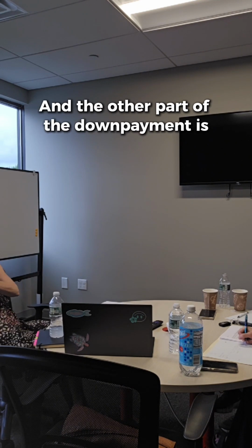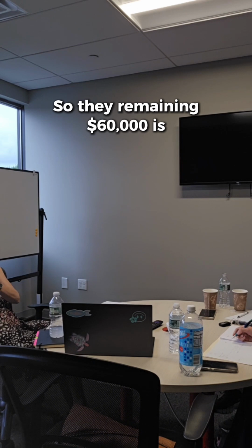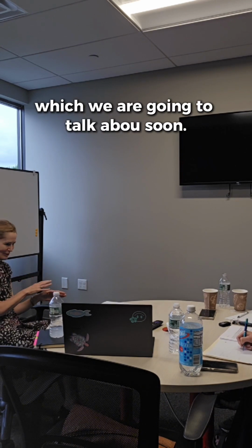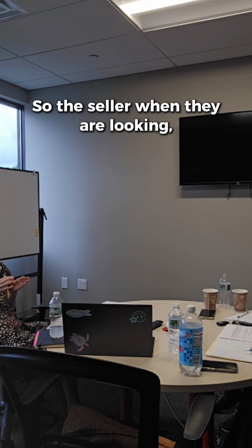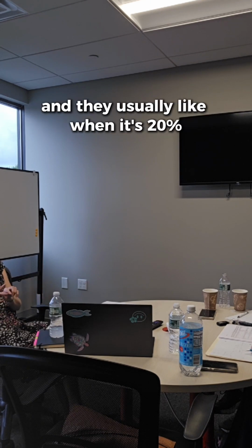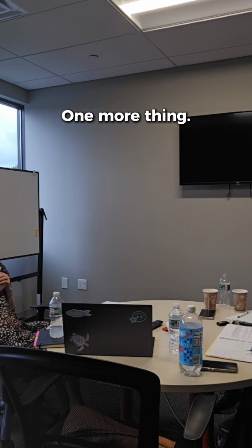And the other part of the down payment is going to be delivered at closing. So the remaining 60,000 is going to be delivered at closing with some other expenses, which we're going to talk about soon. So it's a lot of money, it's a lot of situations. So all these terms are actually included in the contract. So the seller, when they are looking at it, they like a big down payment, and they usually like it when it's 20%. Because why? One more thing.